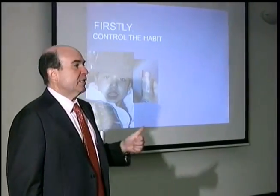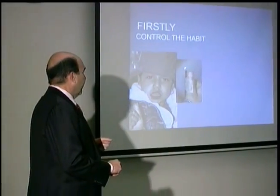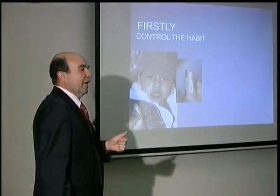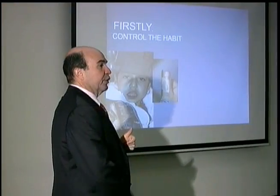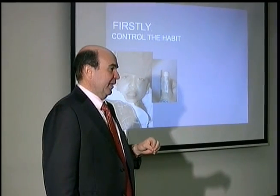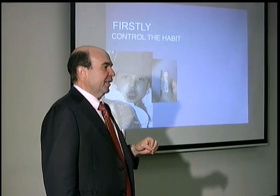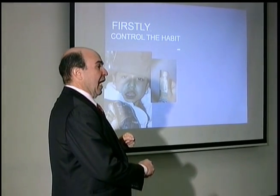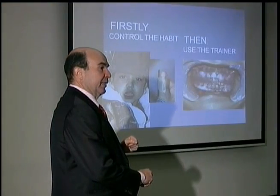Normally, the child doesn't suck the thumb anymore between 2 to 3 months. Why? Because the sensation of putting the thumb in the mouth is rubbing the palate. I am putting air through the tube, so that vacuum effect is not happening anymore, and it's not that pleasurable. All right? So first, I control the habit. Then I deliver the appliance.